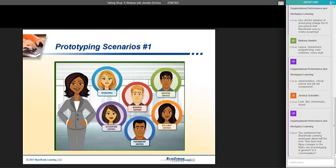And the client hated them. They hated the characters. They did not like these cartoony looking characters. And we ended up finding a whole bunch of different character packs and showing the client different styles of characters.